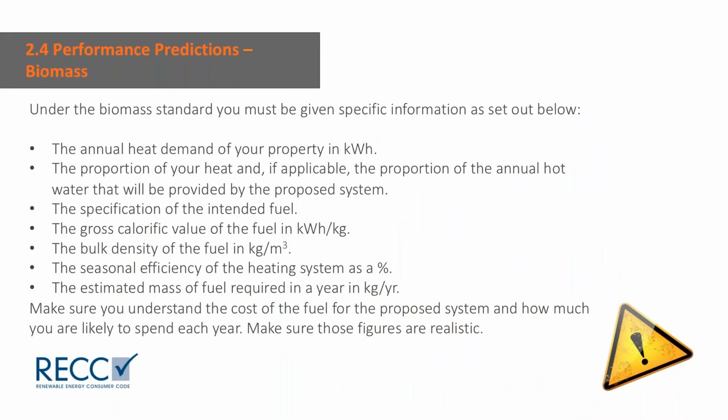Now, biomass is organised slightly differently. There isn't a specific form or table that you should be given, but this range of values, and some of them are very important. So obviously the annual heat demand of your property and the proportion of the heat and possibly of the hot water that the system will provide. The bottom two values in that list are very important as well. The seasonal efficiency of the heating system and the estimated mass of fuel required in a year.